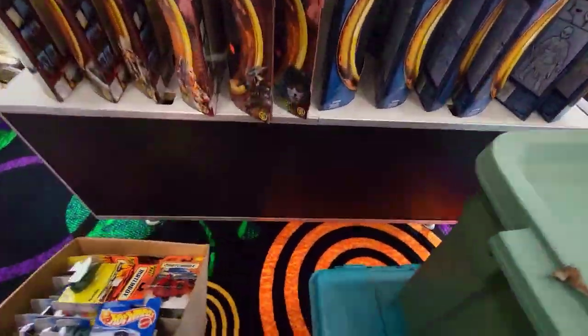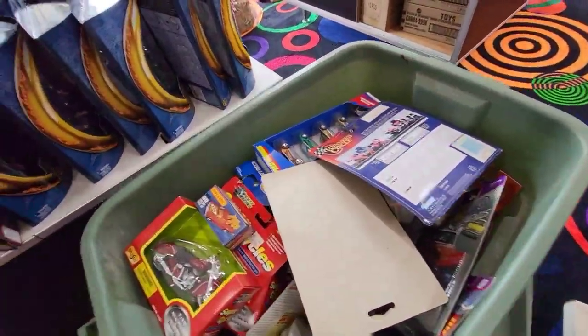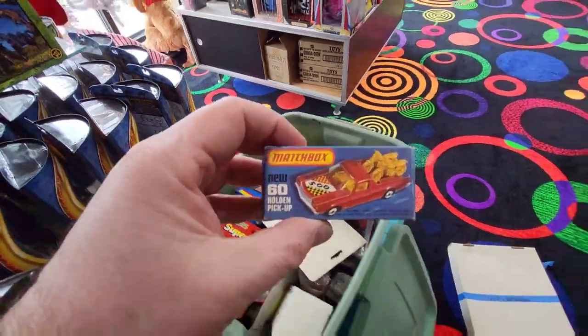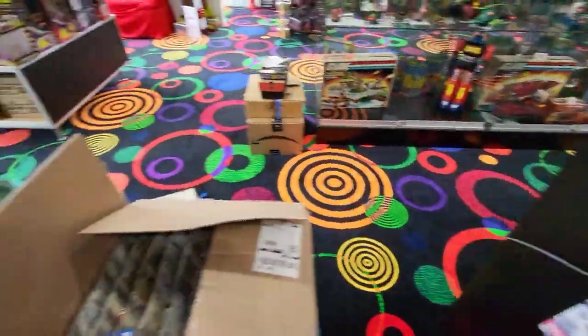See what else we have here. I'll show you guys anyways. I know what's in there because I looked. So then there's some of these like little sets. So here's an actual older one. I think this is the only like old one. That one's for like 76. It's probably 20 bucks.